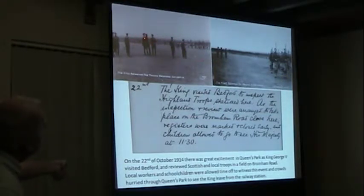But anyway, a couple of pictures. The king is one of these three here. There is a picture from the Beds Times that had a little cross underneath so you could tell which one it is. I've got a feeling it's possibly that one in that picture, but it's one or other of those three.